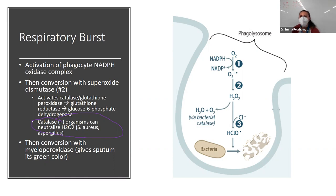Also, any organism that has a mutation in superoxide dismutase or glutathione peroxidase or glutathione reductase or glucose 6-phosphate dehydrogenase, these are all biochemical enzymes. So if you had an enzyme deficiency, this process also wouldn't work effectively. Should you memorize all these enzymes? No. Just know that they are involved in the process of creating reactive oxygen species, where glutathione is used as a cofactor and a component in some of these enzymes.